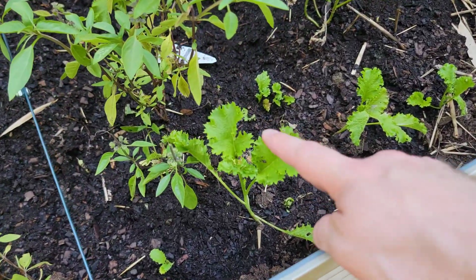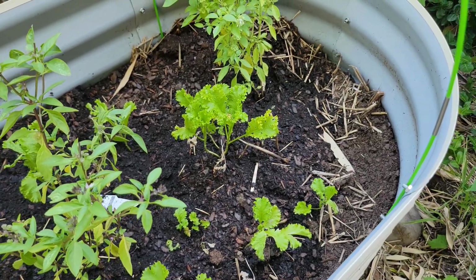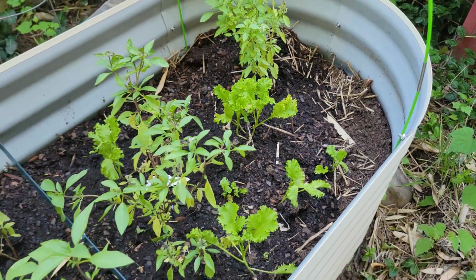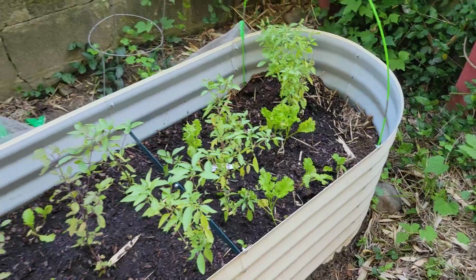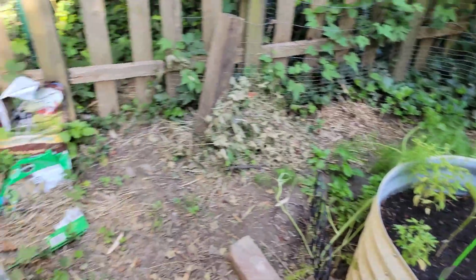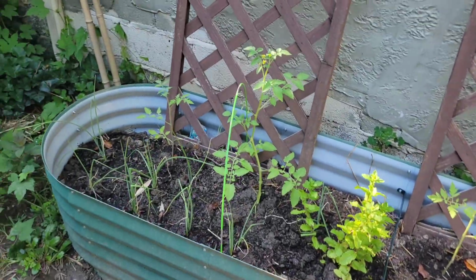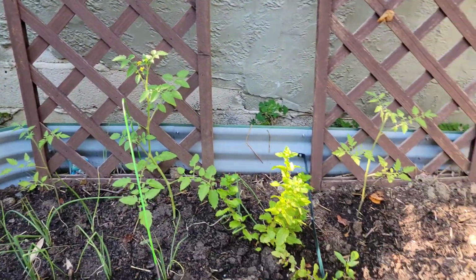More holy basil, more Thai basil. Here we've got some little mustard greens. I don't think these guys are going to do very well because they prefer cooler weather. And it's getting really hot. It's 100 degrees right now. So yeah, that's just a little tour of what we've got growing around my house. If you have any questions, please feel free to ask.